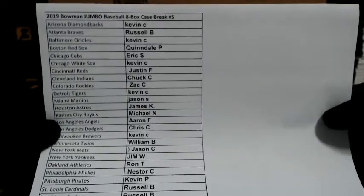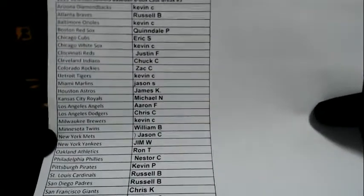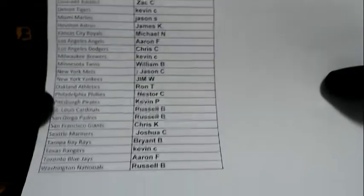All right. 2019 Bowman Jumbo Baseball 8 Box Full Case Break, number 5. Good luck, everyone. Here's the lineup.